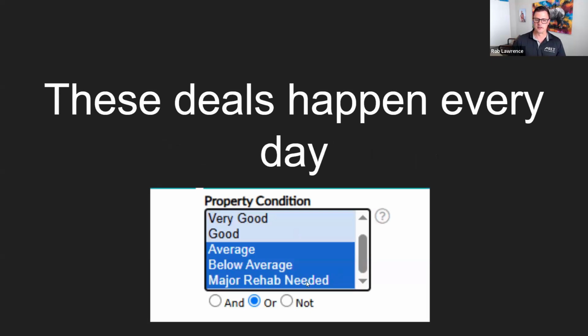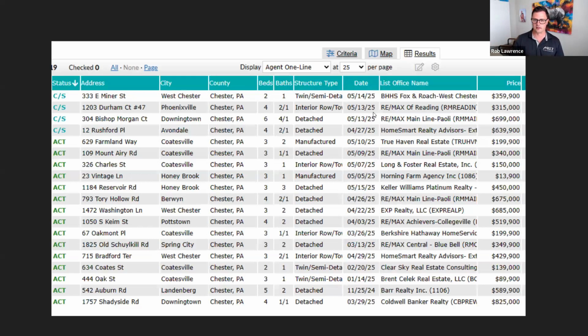So these deals happen every day. This is what I do. I just search average, below average, or major rehab needed in my MLS search, and it pulls properties that people are advertising need to be renovated. I did this today, and then I actually just sent one of my colleagues a live and flip in Downingtown, a town around here. So here's an example of that list that came up when I did that today, of all the properties that are average, below average, or major renovation condition in just my county here.